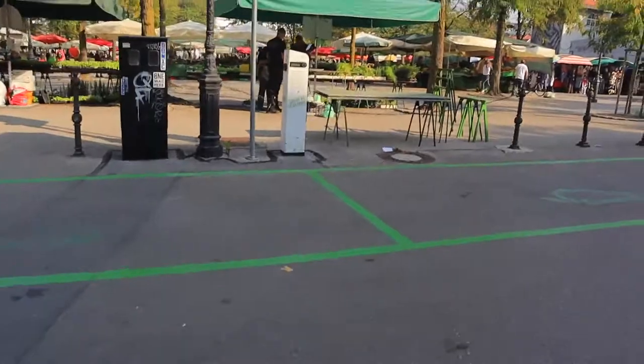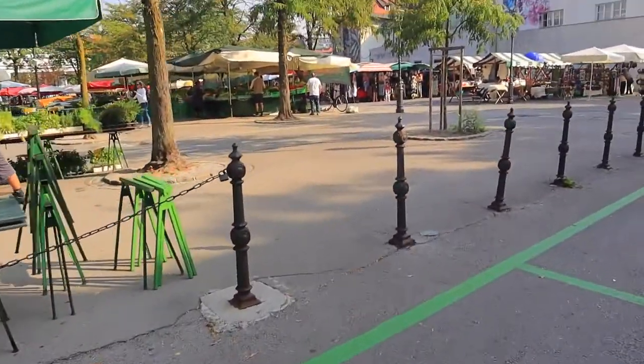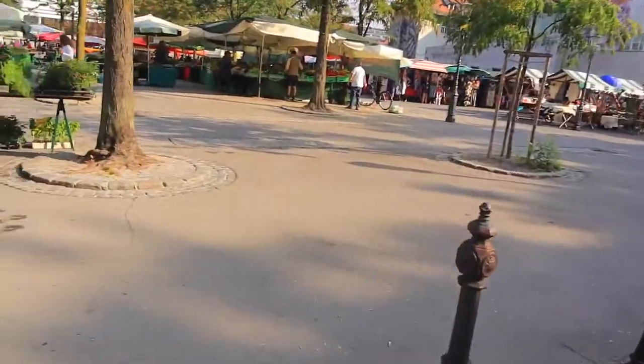Should we go to the market now then? Yeah. Have a little wander. We'll only have a look around here. I doubt we're going to buy any fruit and veg. And if we did. Imagine! Get some broccoli for the journey.